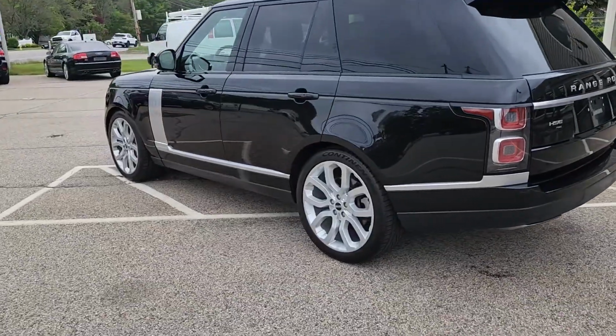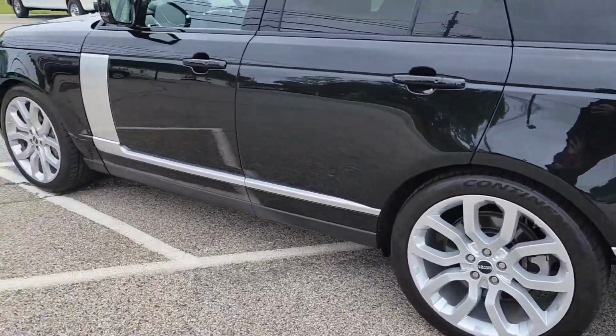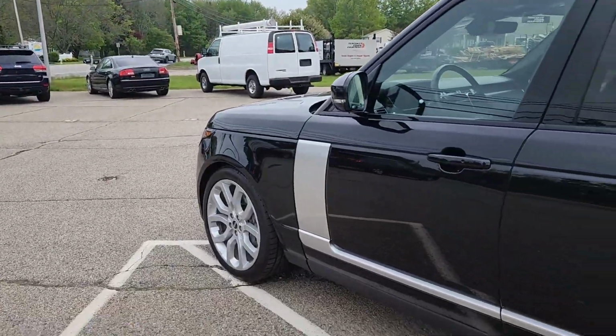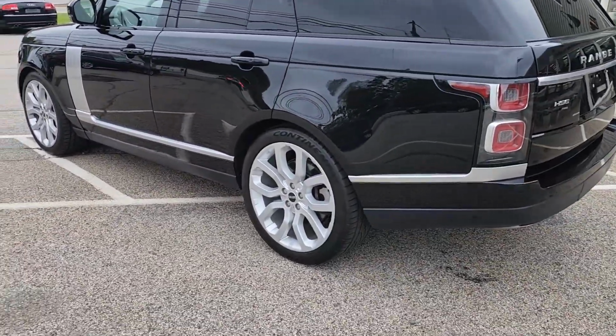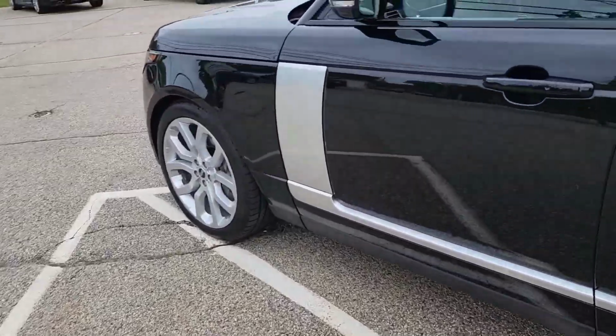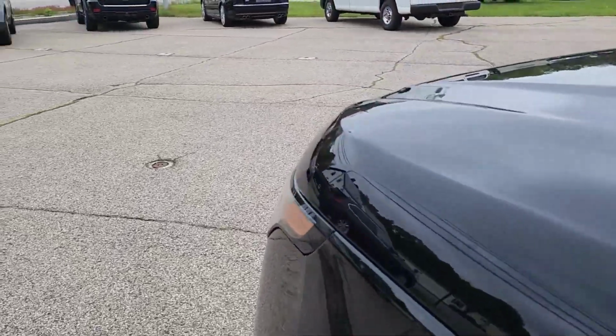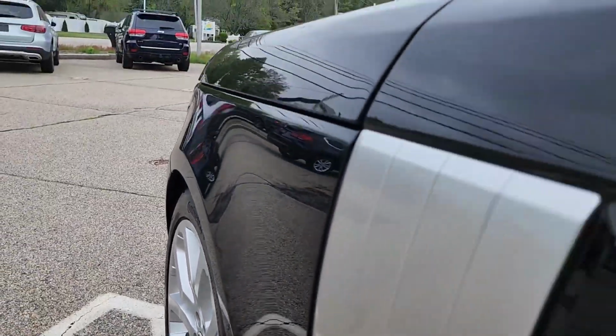So starting here in the exterior, this is just about as classic of a Range Rover spec as one could find. It's finished in a nice jet black paint scheme, featuring some beautiful silver accents that tie in beautifully with those wheels. I think it looks absolutely perfect for what this vehicle conveys. So as usual, we'll go really close to the body, looking for any dings, dents, or scratching down the side here.